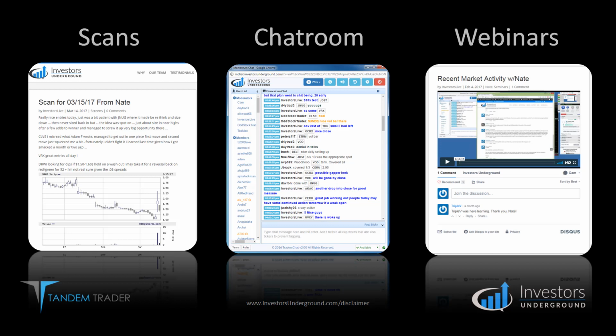So, the next day you come to the chat room and this is where the live trading happens. People are talking about what they're watching, what they're trading, why they're trading it, and focused in on the market.